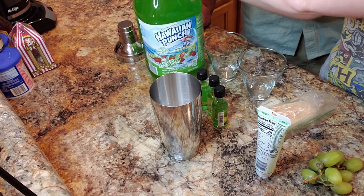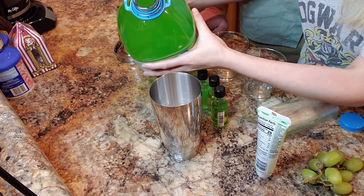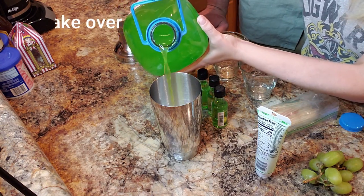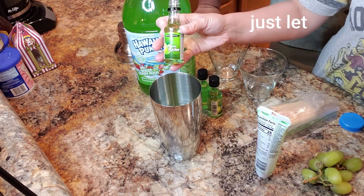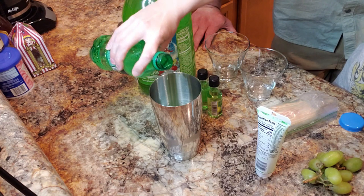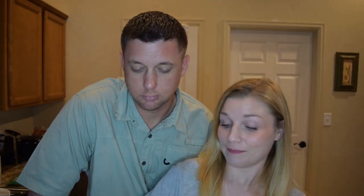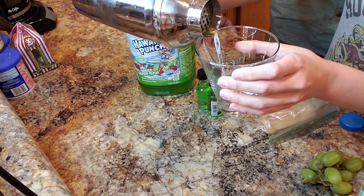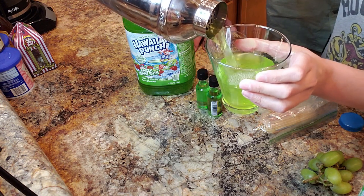Okay, so let's start with the punch first. A little bit of that, you know, and you know we don't measure out anything around here. Okay, we'll go ahead and add the sour apple pucker. A little bit of Sprite. That should be good. I'm gonna shake it this time. I bet the top won't pop off for me. That's how it lets you know that it's ready. Oh, nice and booger colored.